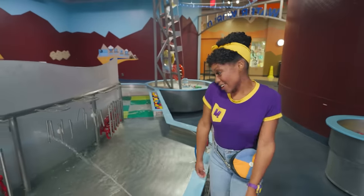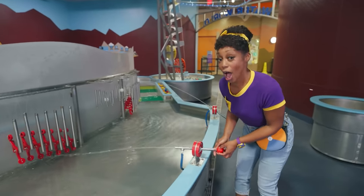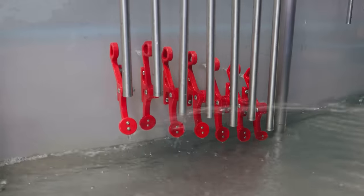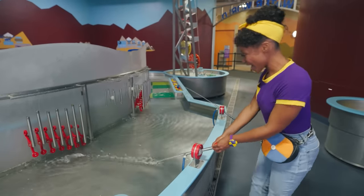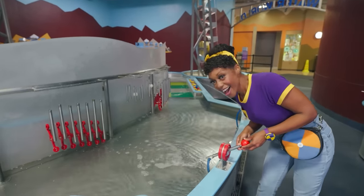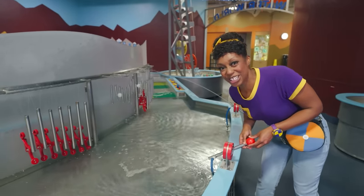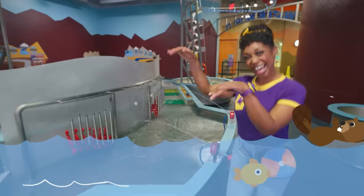Oh, and look at this one over here. These chimes are a little different. I wonder what sounds they'll make. Whoa. Oh, it makes a sound when it's in the water too. Sounds like a rushing river. Okay, let's flow over there.